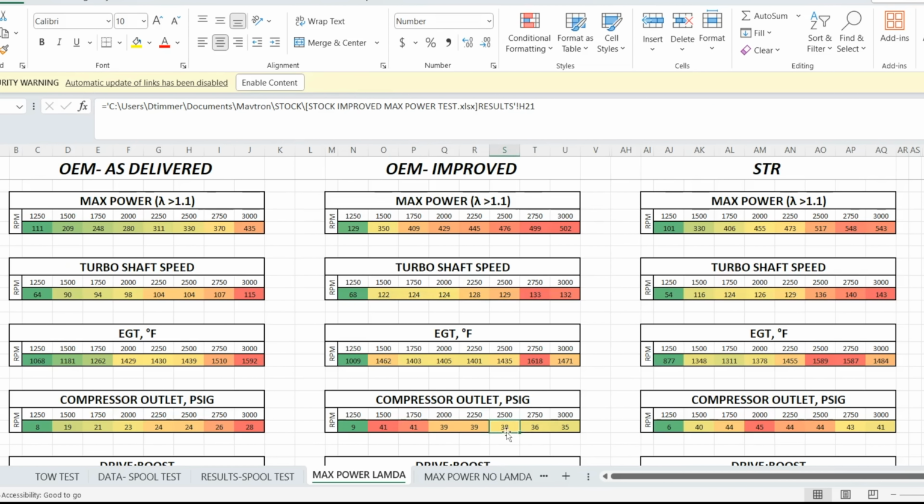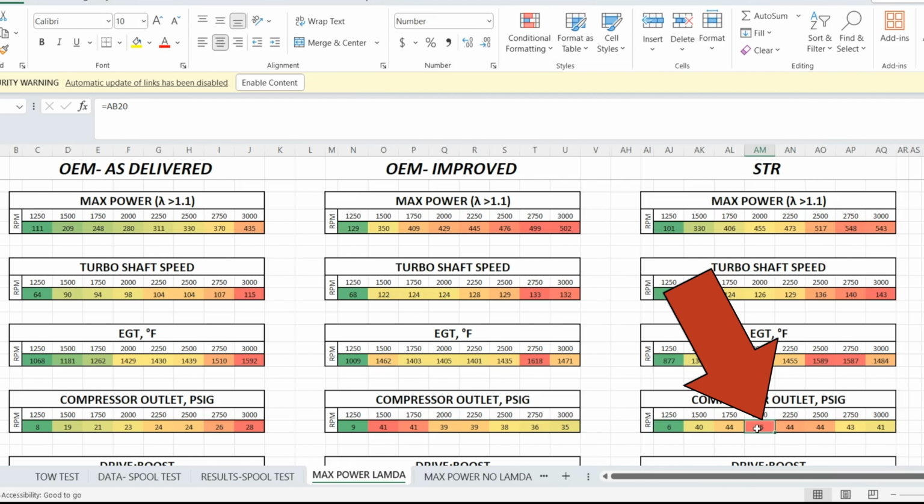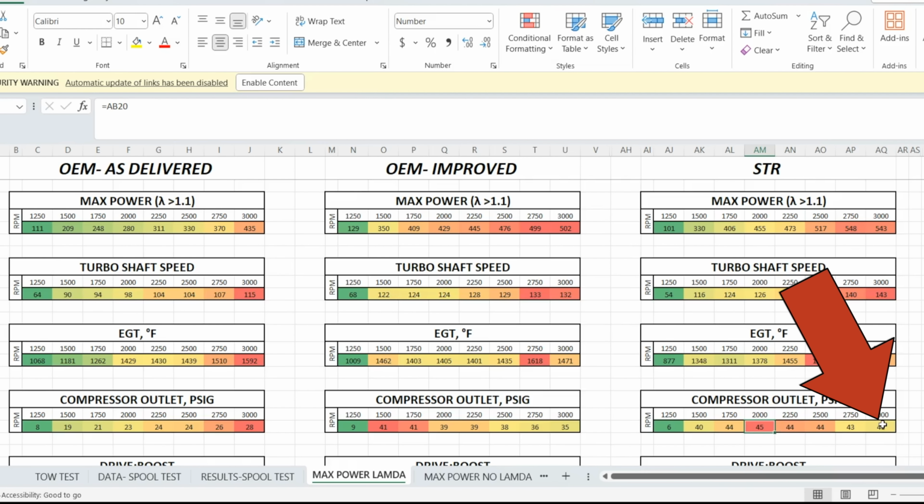And we come into the improved charger and we see that 38 to 36 pounds of boost. Again, 41 pounds of boost down low, 39, and then it kind of tapers off as we go up. And the taper is really a result of the drive pressure coming up and overcoming the wastegate spring. And so we see only 35 pounds of boost at 3000 RPM. So that's kind of the natural flow of things. You can see that again in the STR. We get our peak boost really at 2000 RPM. And then 41 pounds of boost at 3000 RPM. So the STR on average is running 5 or 6 more pounds of boost at peak than the OEM improved.